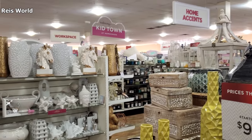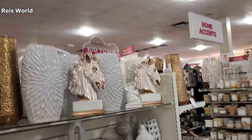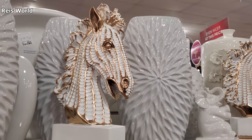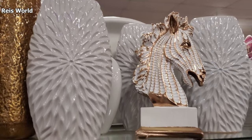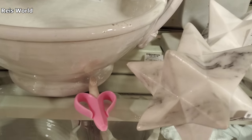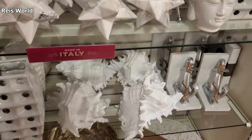Okay. Oh, you know what? This guy right here on top, he's new. Let me walk to him. $40 for this guy. These are kind of nice. Really similar to Burlington. And $10. Oh, look. Somebody left their kid's toothbrush or something. That's kind of weird.